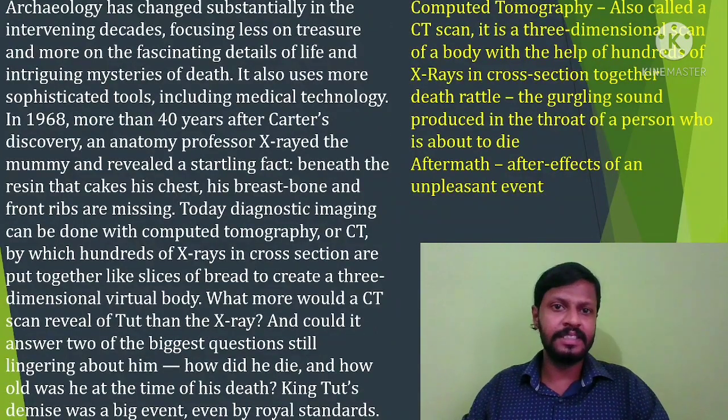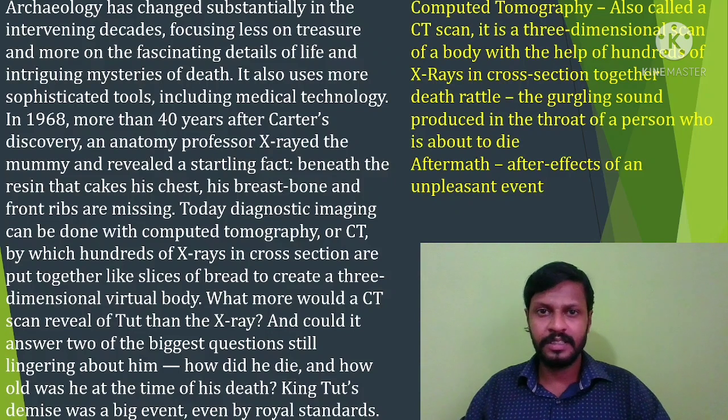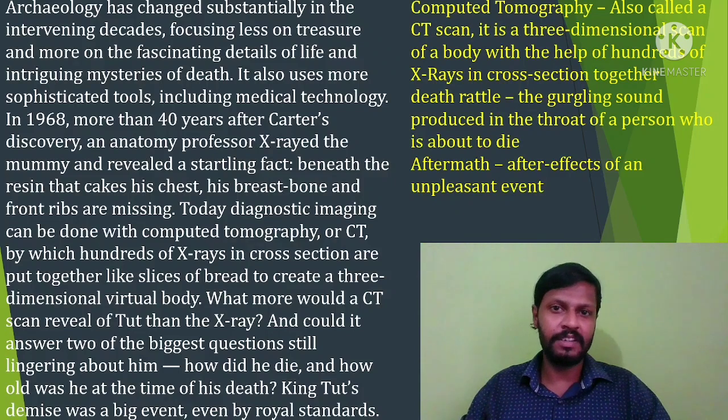Archaeology has changed substantially in the intervening decades, focusing less on treasure and more on the fascinating details of life and intriguing mysteries of death. So, in the upcoming years, with the development of archaeology, they focused more on death and mystery than on the treasures kept in the tomb. It also uses more sophisticated tools, including medical technology.